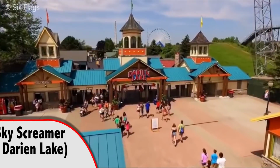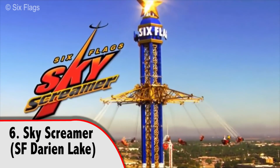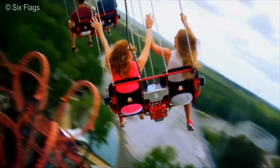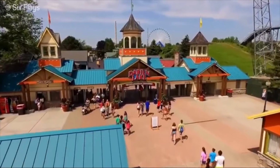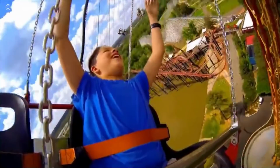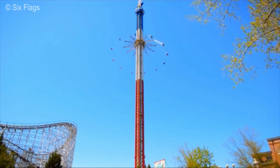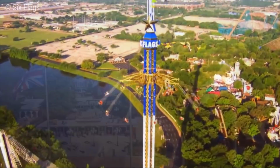Now number 6, we have Sky Screamer at Six Flags Darien Lake. I think this will be a good addition to the park. Definitely something that they don't have yet, and it'll add to the skyline immensely to this park, and I'm really excited to see what it does for the park in total. I know this is going to be a smaller addition since Six Flags has just recently acquired them again, so I'm hoping for Darien Lake to get some bigger additions in the next couple of years though.